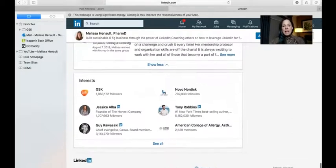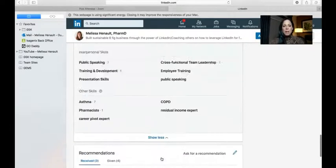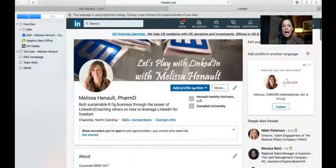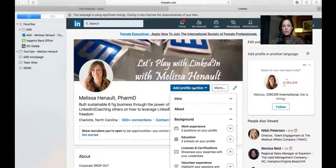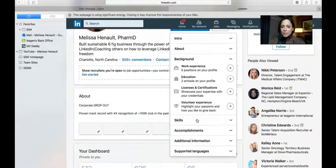Now, the last thing I want to talk about is interests. But I want to show you first of all skills and endorsements. You can add to your profile section. So I'm going to click on add. So here's the thing down here, you can add skills, you can add accomplishments, you can add additional information. So if you're looking at an influencer's profile and you're taking notes on what you want to do with yours, and you're seeing sections that you don't have in yours, that is A-okay. You can add them to your profile.